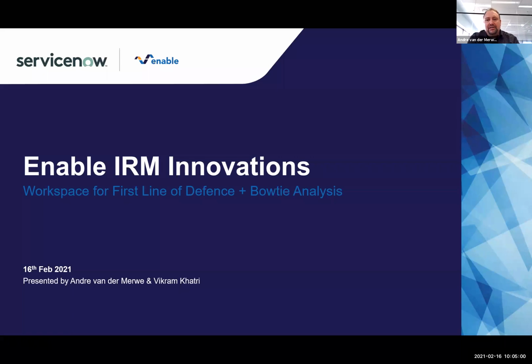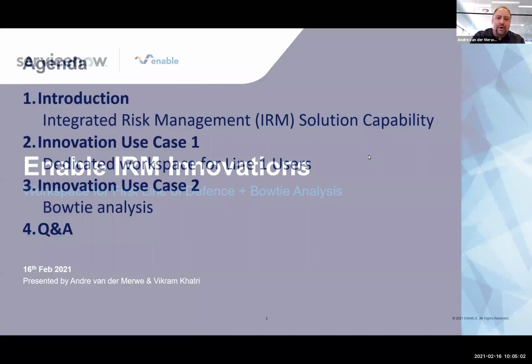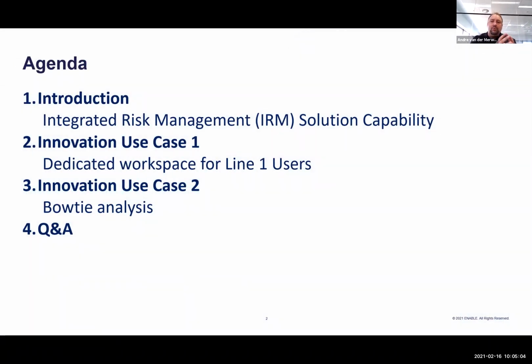When we look at the agenda, Vikram, quite an action-packed agenda. We're also focusing specifically on a bit of background around ServiceNow IRM, integrated risk management, and its capabilities. And then Vikram will take us through the specific innovation use cases, specifically around the first line of defense use case, and also Bowtie analysis.